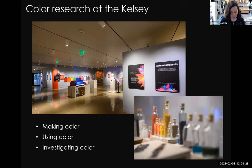First, making color, how pigments and dyes were sourced and made. Second, using color, which focused on the meanings and use of specific colors in Roman art. And then finally, investigating color. In this section, I carried out a couple of in-depth technical studies on two Roman artifacts from the collection.